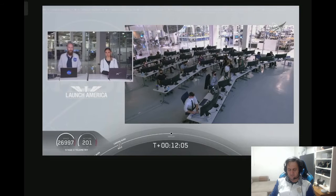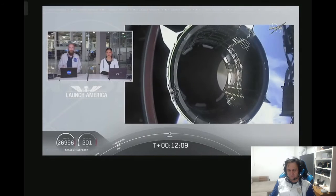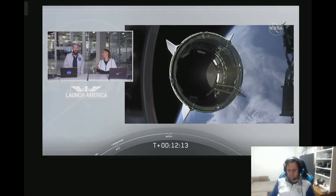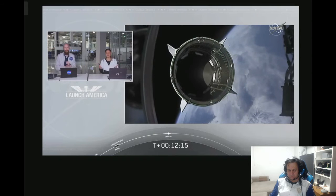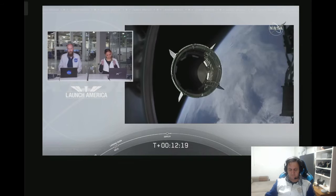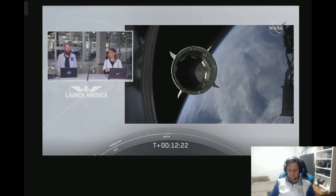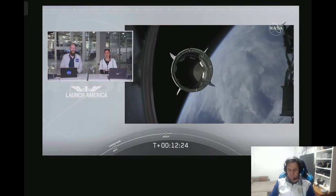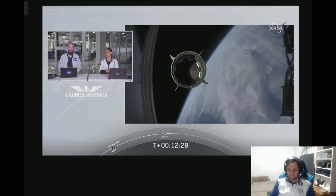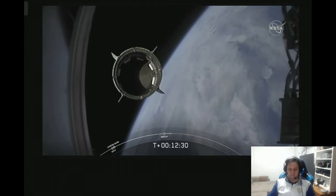Again, we're just standing by. That separation event should be coming up shortly. Then they'll begin a series of checks on the Draco thrusters that are going to be used to maneuver and then power Dragon on its flight to the International Space Station. Standing by for separation. Expected loss of signal, Wallops. It sounds like we had an expected LOS, loss of signal, with one of the ground stations. Waiting for confirmation now of that.